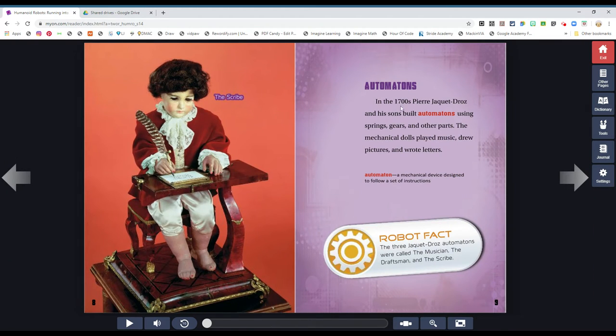Automatons. In the 1700s, Pierre-Jacques Droz and his sons built automatons using springs, gears, and other parts. The mechanical dolls played music, drew pictures, and wrote letters. Automaton, a mechanical device designed to follow a set of instructions. Robot fact: the three Jacques Droz automatons were called the musician, the draftsman, and the scribe.